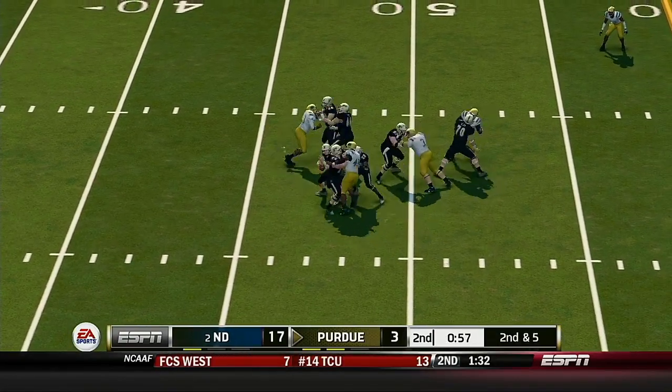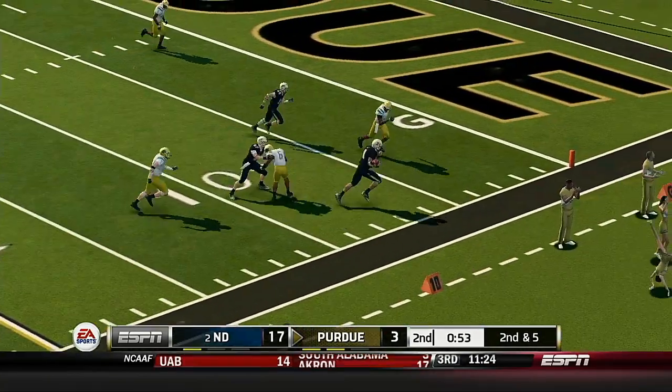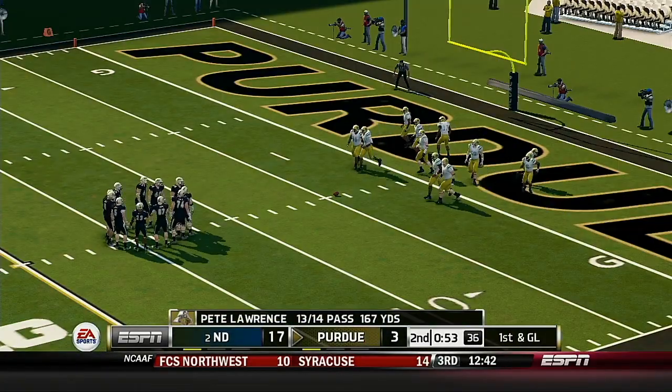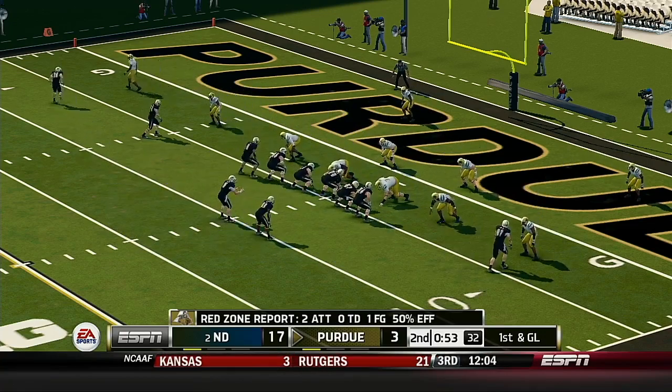He might not be able to get the pass off. Steps up, rifles it right. Got a man, watch out here. The Boilermakers use their second timeout. Well, I tell you, these guys have some skill players who can make things happen. They picked up an enormous amount of real estate on that play.